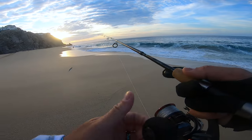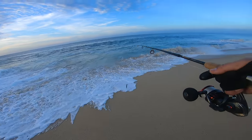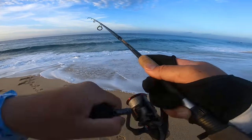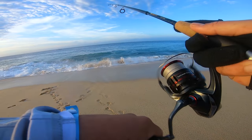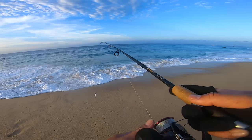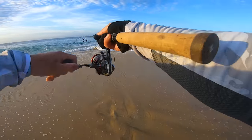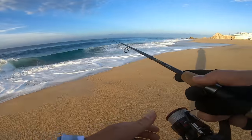Let's see what else is out here, man. I wanna see if I can't catch something else. Wonder what other species are in here. What else is out here? Every now and then you could see something pop in. I think they get halibut down here too. Bait, bait, bait. There's a lot of bait. After that wave.